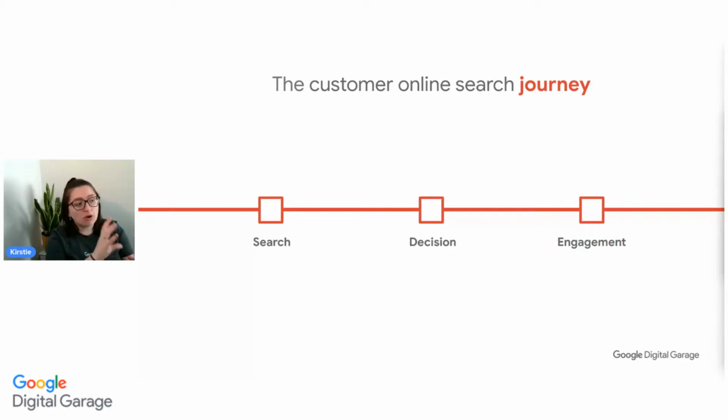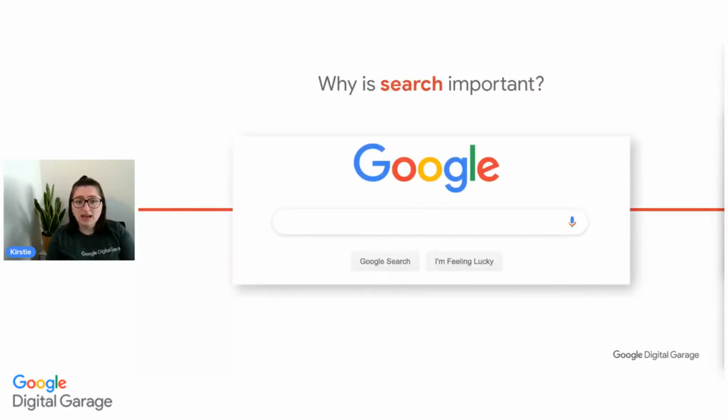So can you start to plot out your customer's journey? And maybe you've got two or three ways that people can end up at the same point. Can you start to plot that out so you understand exactly where those touch points are for your customers with your business? And that's when you can start to think about search.